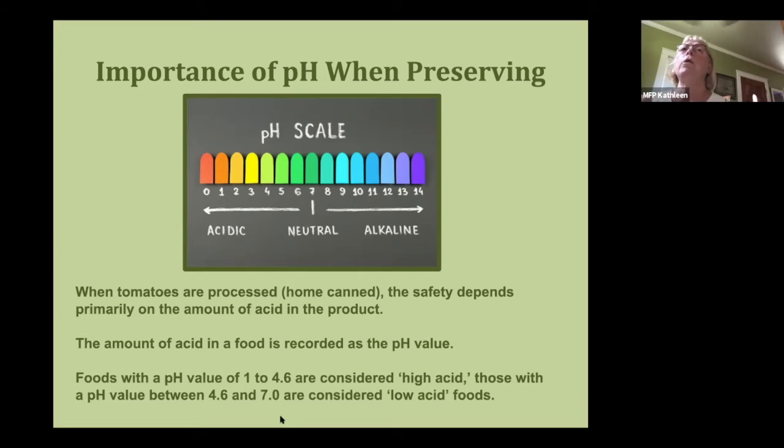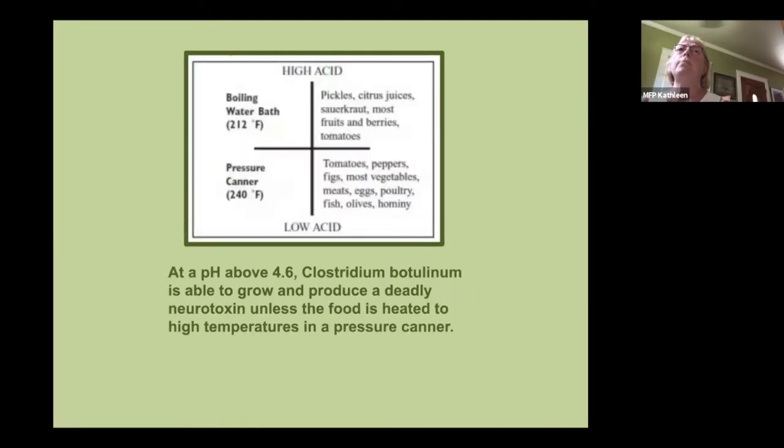When tomatoes are processed or home canned, the safety of the product depends on the amount of acid in the tomato. The amount of acid in food is recorded as the pH level. Foods with a pH level of 1 to 4.6 are considered high acid. Those with a pH value between 4.6 and 7.0 are considered low acid and cannot be preserved by water bath canning. Next slide, please. Here's a chart showing the differences in acid levels.